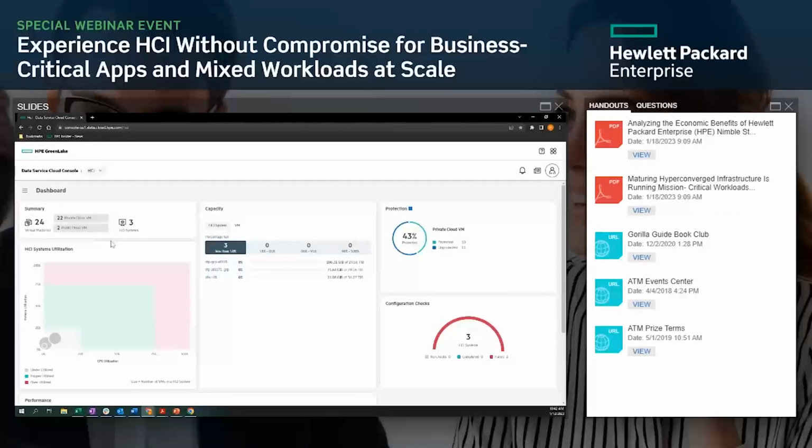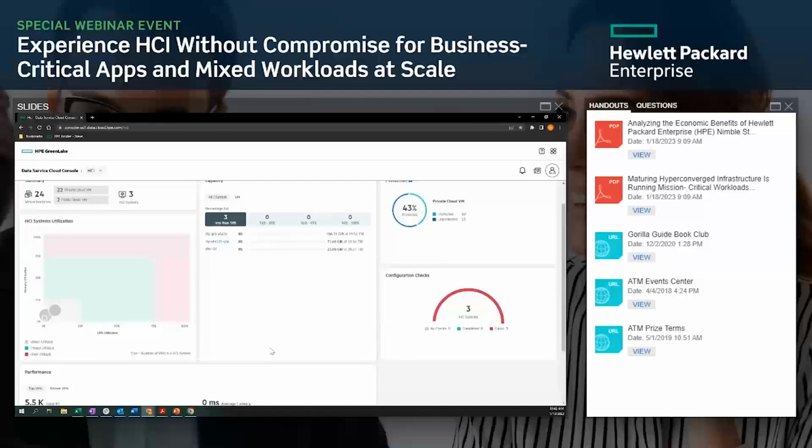And initially, this is on AWS. That's what we are supporting at launch. But we are planning on bringing on additional cloud providers in the future. I can get a good understanding of those HCI systems and the utilization I have.